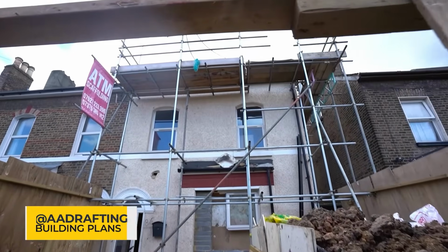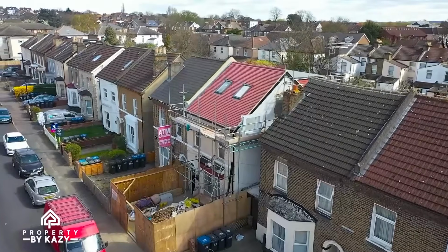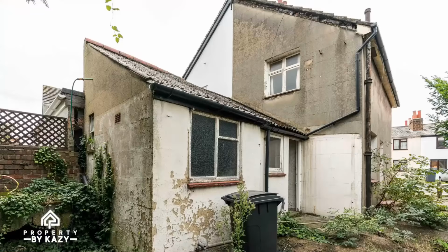The plans for this project were put together by AA Drafting. They do all of our plans, whether it be new builds, conversions, loft conversions, rear extensions, and everything in between. So for this space, they created us a really nice, modern, open plan kitchen living room that was located in the new rear extension to replace the old one that was falling down.